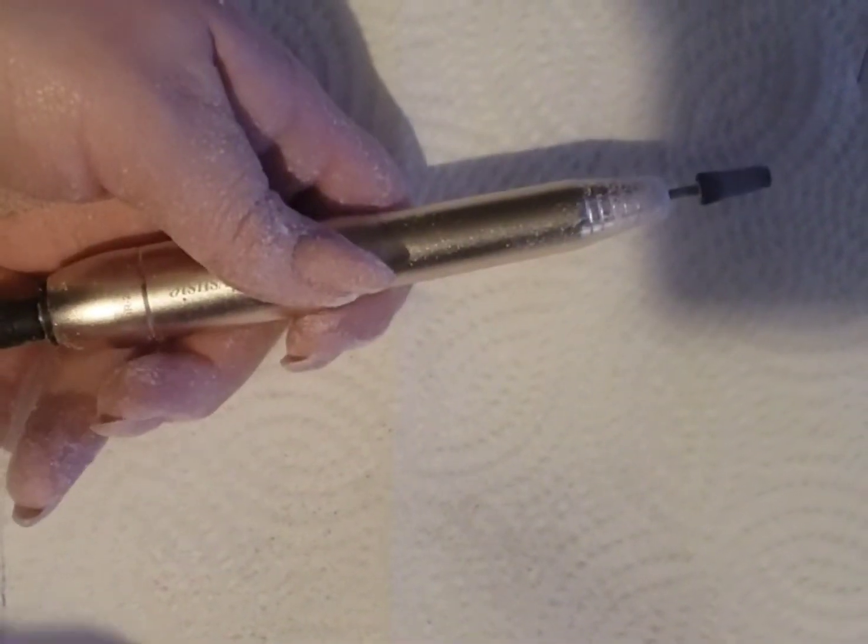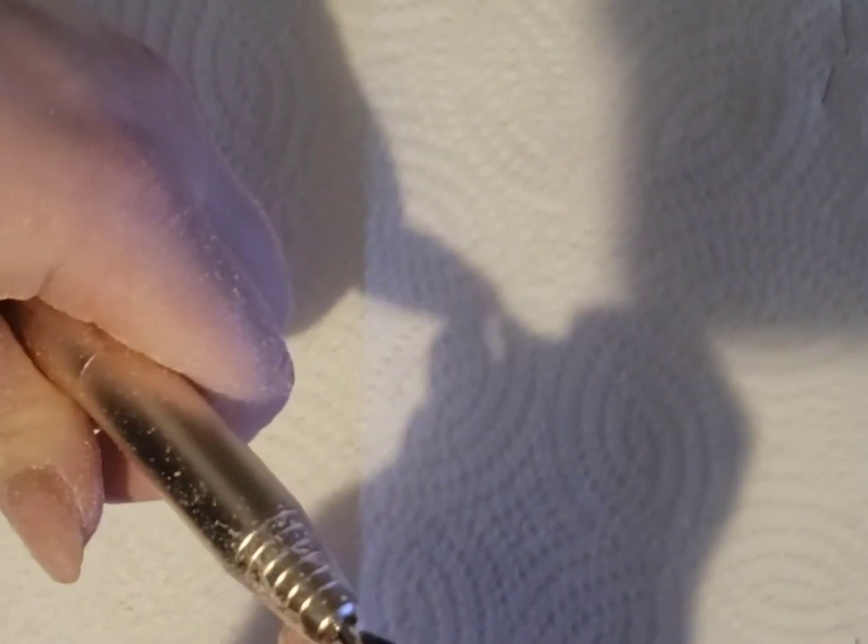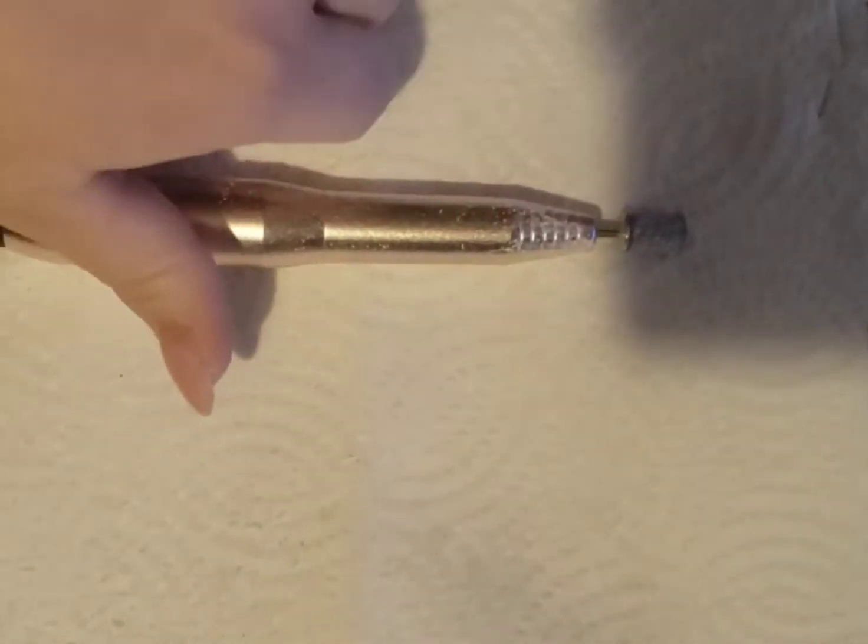Now I'm switching back to my mandrel bit, which is a step that I usually don't do, but because of the angle and not being used to it, I decided to go back and smooth it out a little bit more to save myself some work with the hand file.